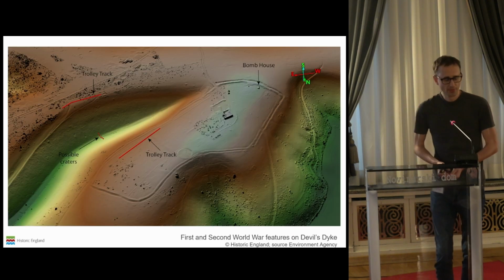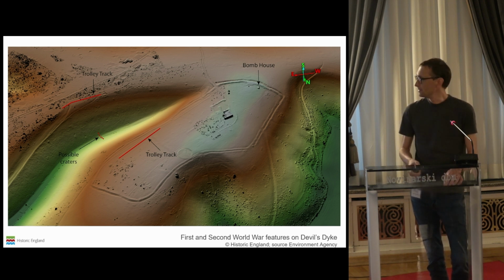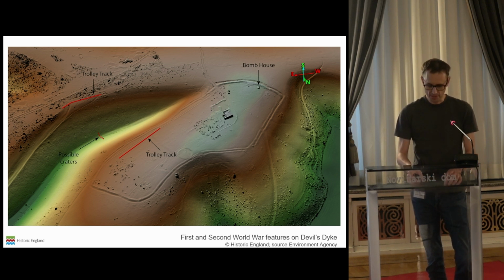During the First World War, there was a large military presence on the Downs. So this included a very, very significant camp and associated training facilities. And in 1918, the hill fort became the location of the Brighton bomb testing station. And traces of the aerial ropeway from which the bombs would have been dropped can be traced on aerial photographs. And we've even got potential craters from the bomb testing visible in the lidar.